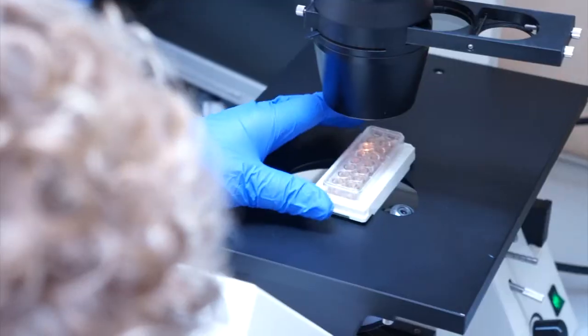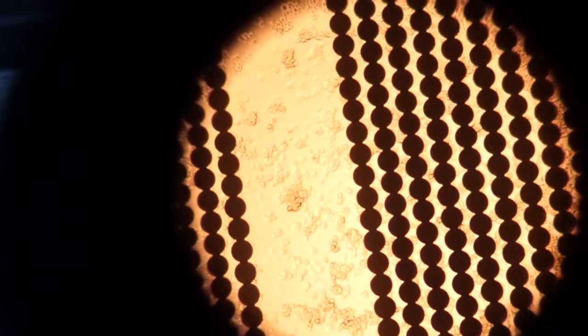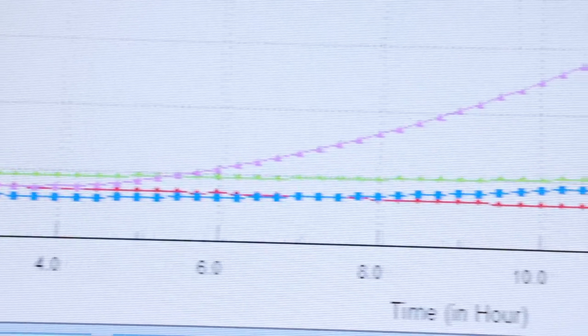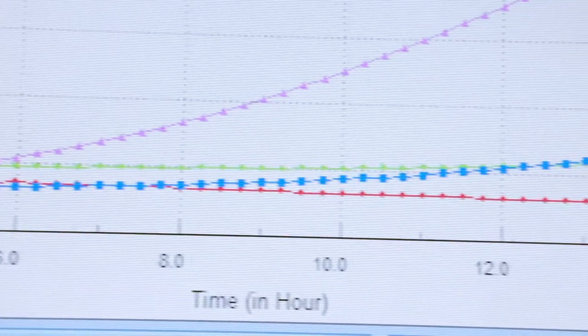In another project of our group, we are studying the effect of ionizing radiation on the migratory response of tumor cells. Using the xCELLigence DP system, we found that irradiating the cells increases their migration in a dose-dependent manner, and we were able to identify the growth factor, transforming growth factor beta, as an important intracellular mediator of the radiation effect.